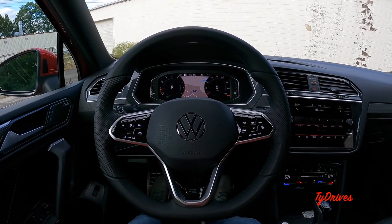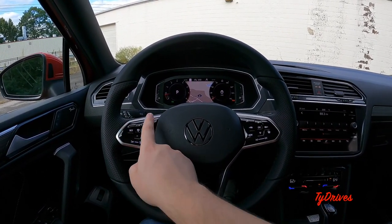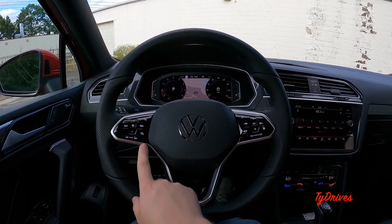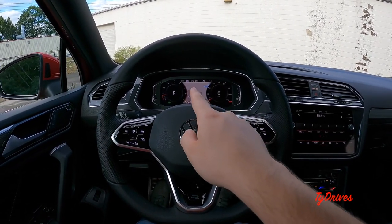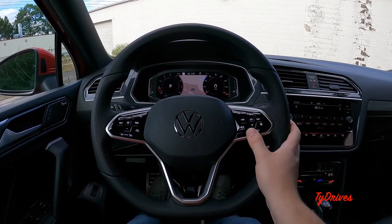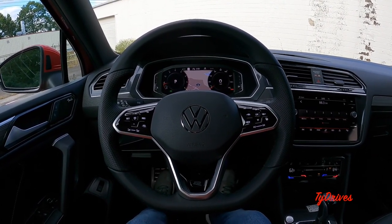Now, we do have some not so favorable capacitive touch buttons on the steering wheel. This one will control all of your adaptive cruise control settings with a volume slider at the bottom. Across the airbag cover, we have your voice commands, all of your different adjustments for the virtual display up there, your heated steering wheel controls, and your skipping between different tracks at the bottom there with another slider.